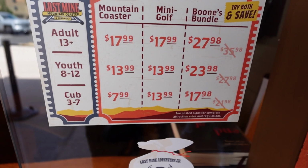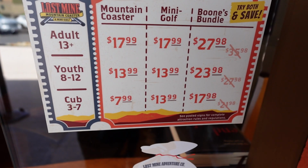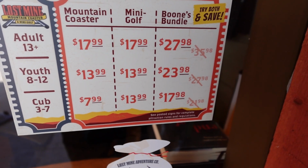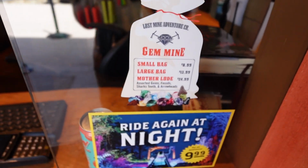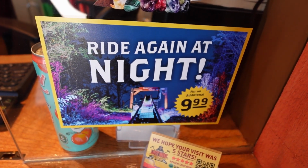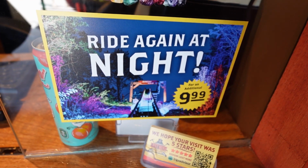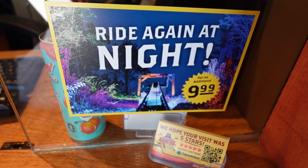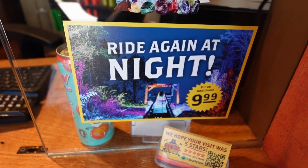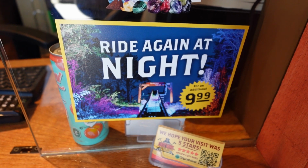All right, so they have the coaster and mini golf, and it's about $18. But you can find coupons everywhere. If you do a bundle, you save a little bit of money. And apparently, if you want to come back at night, you can pay just an extra $10 to ride it again at night. We're not doing that today because it's the middle of summer and the sun goes down a little late for us. But it's not a bad deal to ride it twice for essentially $28 if you want.